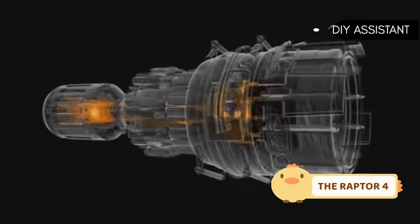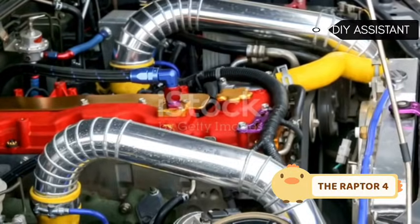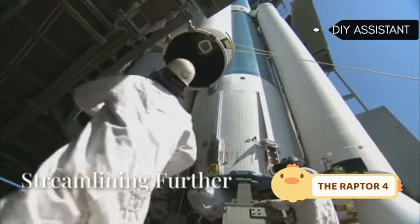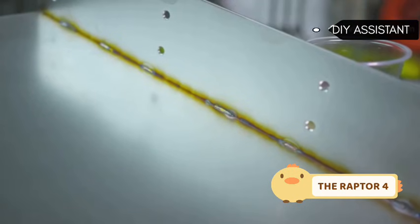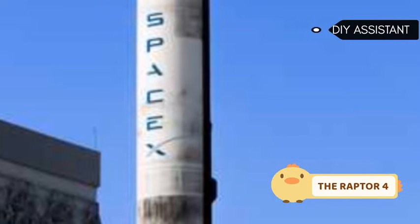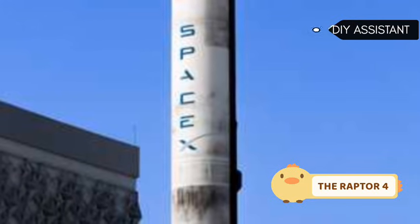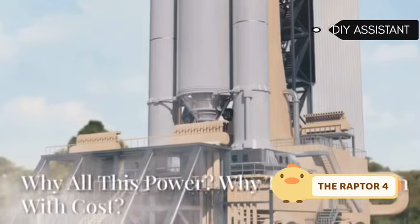So, the pipeless design actually integrates the plumbing right into the engine structure itself, which means it gets rid of those heavy external tubes and cuts down on failure points. Raptor 4 is expected to streamline things even further, maybe even replacing the current heavy bolted flange with a welded joint. It's a small change, but a pretty significant one that Musk has hinted at. This is peak SpaceX, shaving off weight, boosting reliability, and simplifying complexity wherever possible.